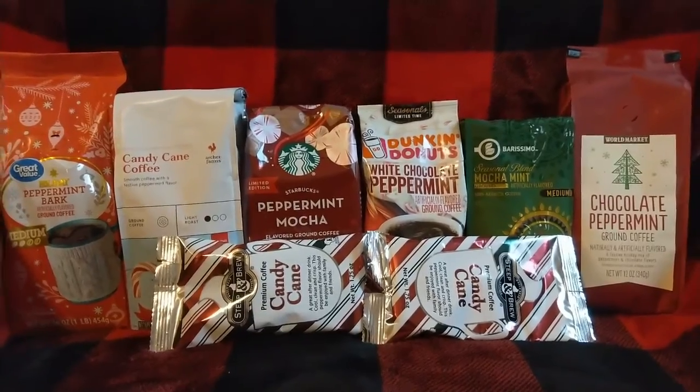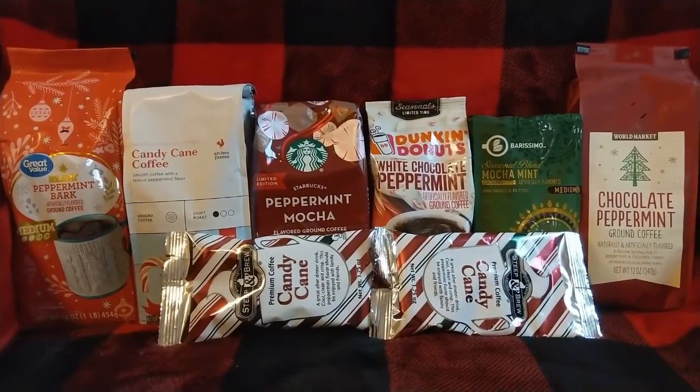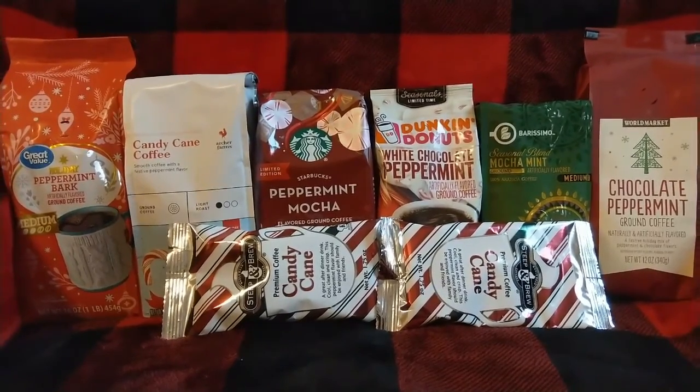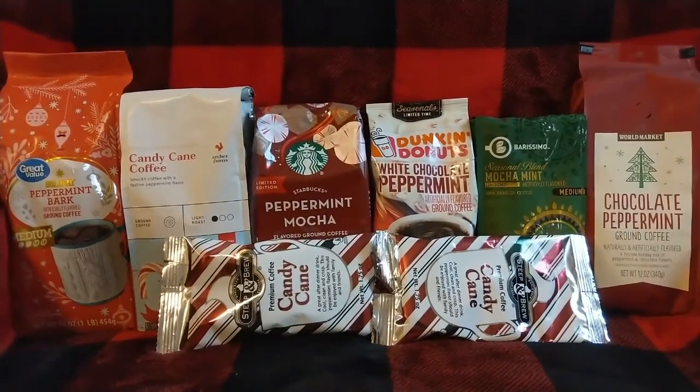We're going to do the first round, and I think the first round we're going to do Candy Cane versus Candy Cane, so Steep and Brew versus Archer Farms. Let's brew them up and see what we get. Okay, we have brewed our first contender.